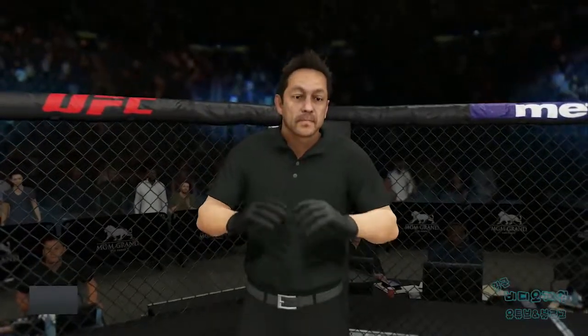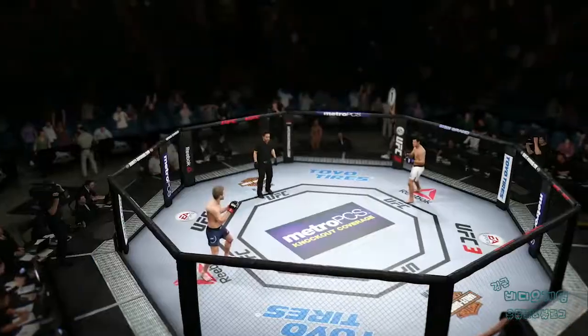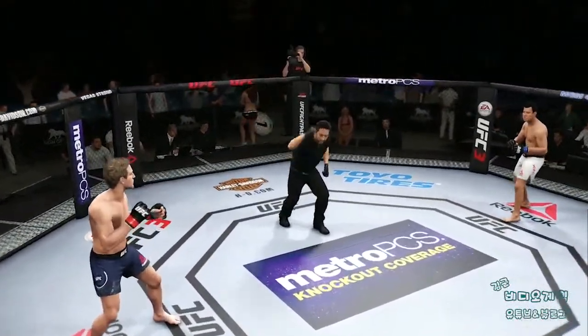And when the action begins, our referee in charge of the octagon is Mario Yamasaki. Mario Yamasaki, third man in the octagon for this one. Are you ready? Let's go, come on!